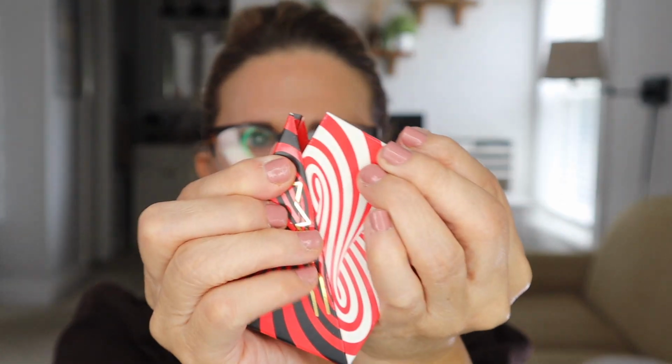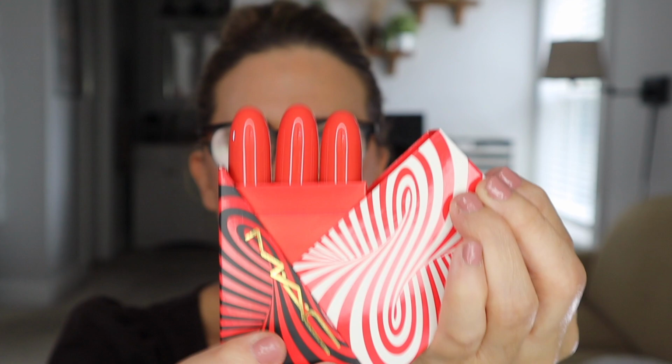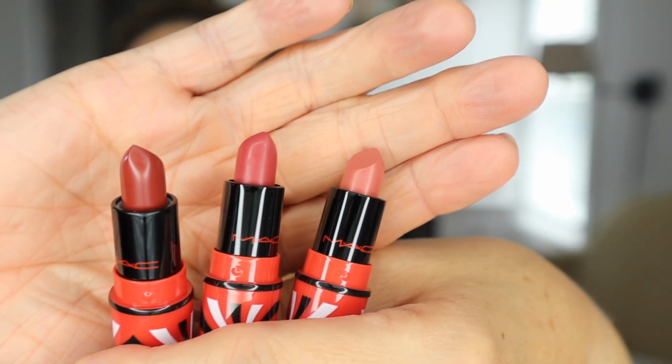I got from MAC one of their sets of lipsticks. It was $27.50. It has a value of $42. So it's really cute. You open it like this, and they're all right there. Is that the cutest thing? What a great stocking stuffer, small gift for somebody. So there's 3 of them. I'm going to pull all 3 out. So there's all 3 of the colors.